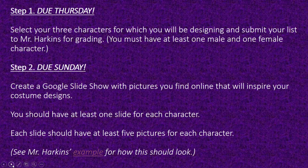Job number 1, going back a slide, it's due Thursday. Just send me your 3 characters. That's all I need. That's 1 homework grade. Perfect. Easy A. Second one, that's when you're going to have to look at my example and create a Google slideshow and then just share the link. You can make it shareable. Click on the top right-hand corner and you can share it with me in the submission section of the homework. I promise you it's super easy. You can figure it out.